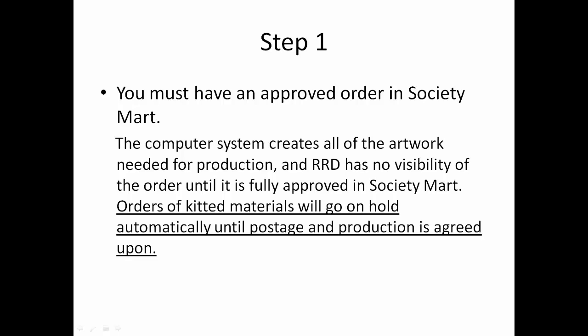First step that you're going to need to complete in order to get the postage and everything taken care of is going to be getting your order fully approved in Society Mart. The computer system here creates all of the artwork that gets used. So when you enter in all that information, it transmits a file to us, and we create artwork from that file. And we need to have the order in our system, obviously, to know anything about it.